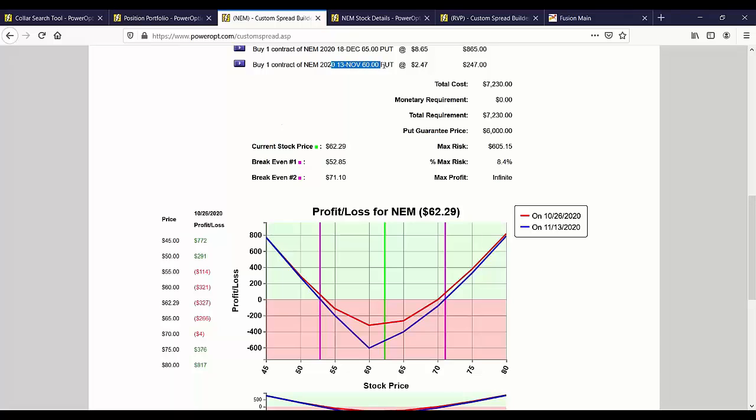And in this case, it would also be affected by the earnings coming out on Newmont, which we saw was the 28th or 29th. So I need to swing down 10 points, wow, to 52.85 to break even, or up to 71, another 9 points to the upside to hit the break even. And with the call that capped the upside, your true risk, 8.3%, is anywhere above really $68, $69. Here, the max risk of 8.4 is only if the stock's trading right at $60 at the November 13th expiration, which, Jerome, is a possibility. That could happen as well.